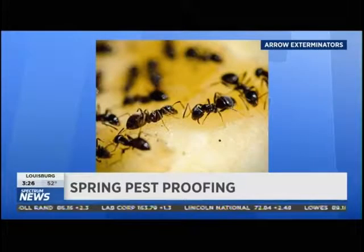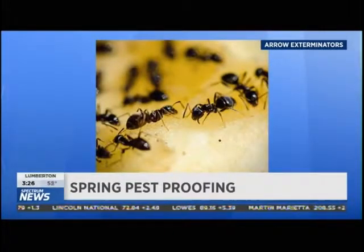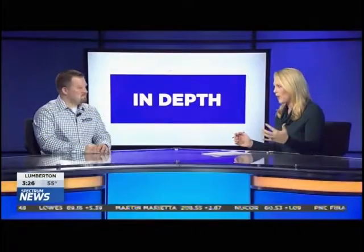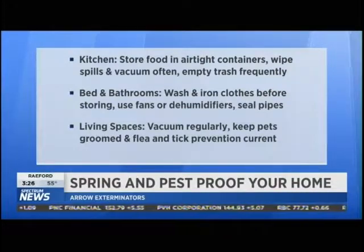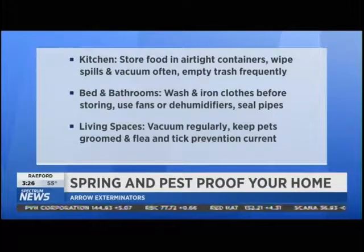Moving on to the bedrooms and the bathrooms. This is one that I don't think about often. We have moths, and we need to make sure that we're storing our clothes properly. Correct. You want to make sure that before you put your clothes away, you're washing them and drying them thoroughly. And then you want to make sure, again, you're putting them in sealed containers. Moths and the larvae can get on your clothes and they can do some damage, and they'll breed. And you'll open up your clothes and all of a sudden you have a lot of moths.